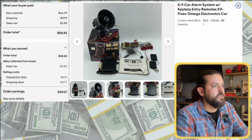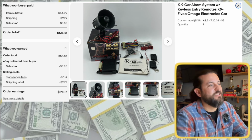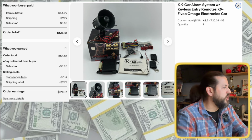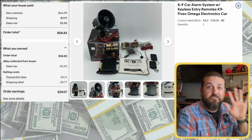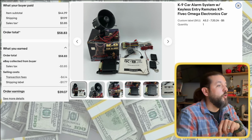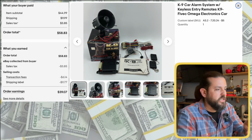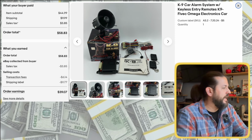Holy shit, who remembers this? K9 car alarm system with keyless entry remote. K9 Omega Electronics. It's an old school one. It's a vintage one. I bought it for $5. Sold for $44.99, $9.99 shipping. It was new old stock. After fees and everything, I brought home $39.07.